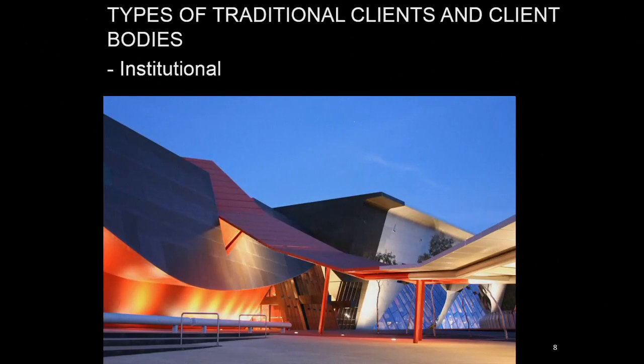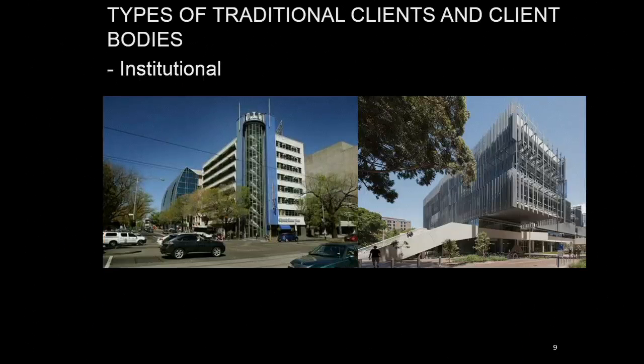The other ways of getting institutional work obviously would be to befriend the people who make the decisions and get a personal introduction into that world. The more likely way really is to apply to that particular institution to be on their panel of architects to do certain types of work. And this has a certain registration process where you have to tell them what your capacities are, what kind of work you can do, how big the work you're willing to do, how many people in your office, and so on and so forth. So an example of this would be universities. And Melbourne University is one of these places where they have a panel of architects from which they will choose to do particular works.